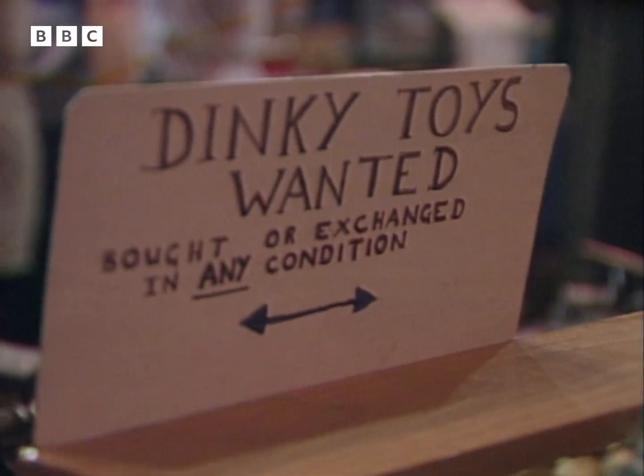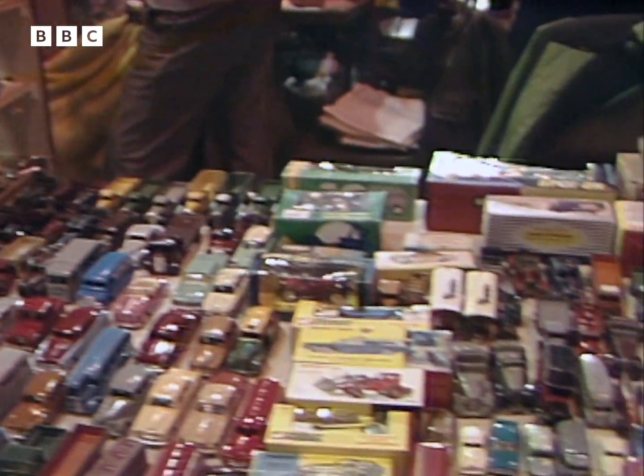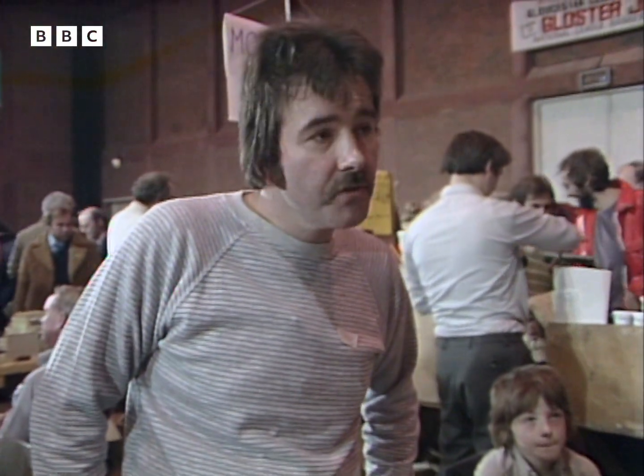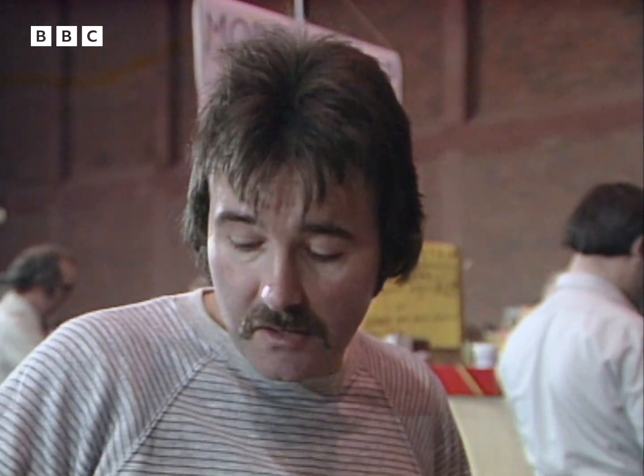You've got a sign there saying toys bought or exchanged, but everybody I've seen seems to be buying. Is anybody actually swapping? Well, at the moment, we've had one or two swap, and this is a good idea because we can get what we want and they can get what they want, and there's no money changing hands that way. Some people haven't got the money to pay out, so they'll bring the excess toys and say, well, what will you give me on these for, say, a particular model like that or any model on the table? We're quite happy to exchange.